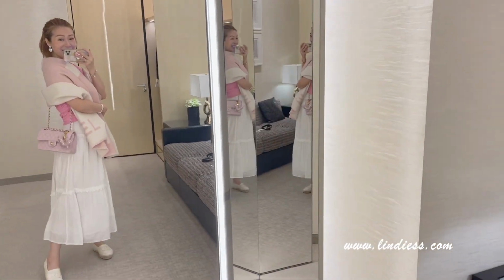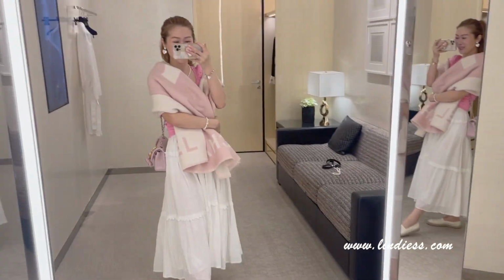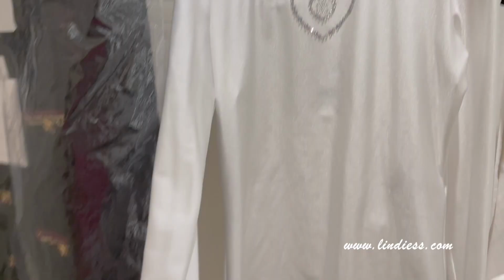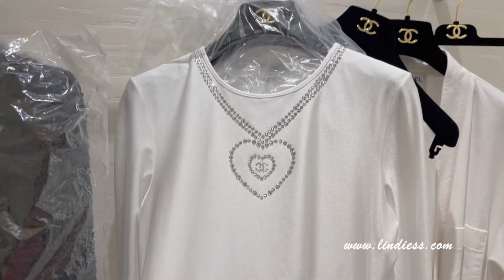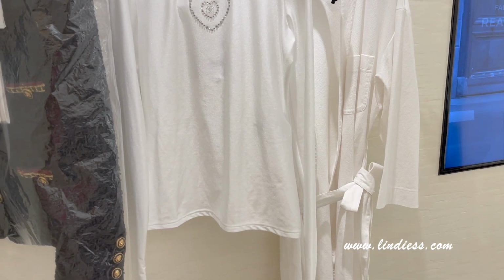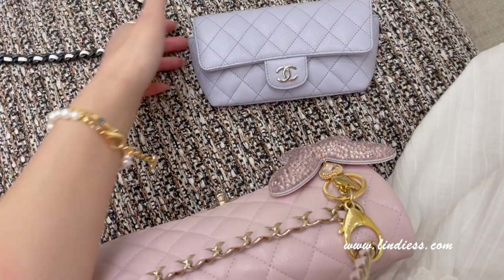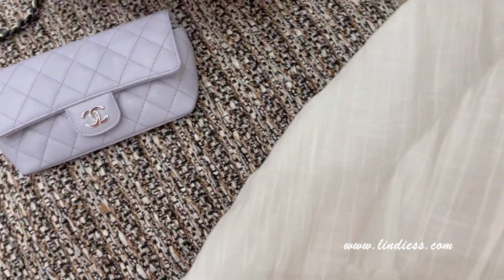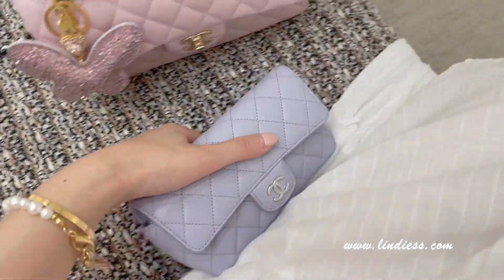I am here at Chanel. Look at this beautiful pink blanket, or not blanket but scarf. So warming. My SA brought me this. Wow, it looks really shiny. I don't really know if this is me because it is super shiny and very bling, but it looks really nice together, I think, with my bag charms, all these crystals against each other. So this is the new lilac color against my lilac baby pink from the 21S. Wow, it is really lilac purple.